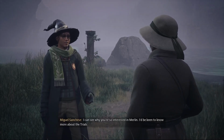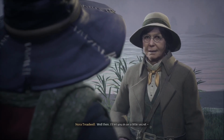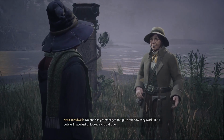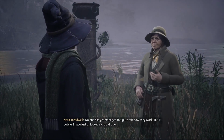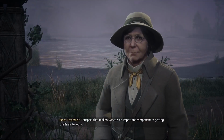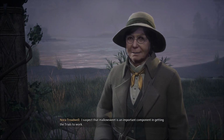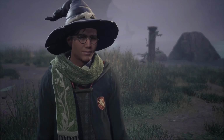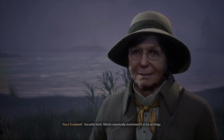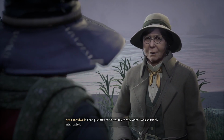I can see why you're so interested in Merlin. I'd be keen to know more about the trials. Well then, I'll let you in on a little secret. No one has yet managed to figure out how they work. But I believe I have just unlocked a crucial clue. I suspect that Mallow Sweet is an important component in getting the trials to work. Mallow Sweet? Versatile herb. Merlin repeatedly mentioned it in his writings. I had just arrived to test my theory when I was so rudely interrupted.